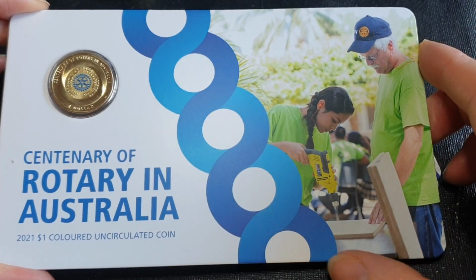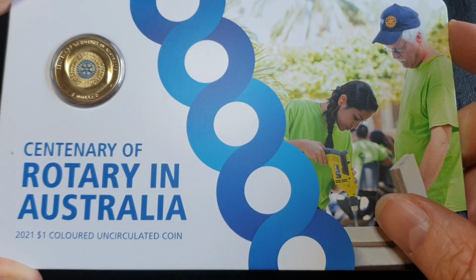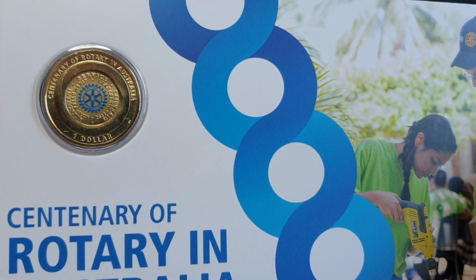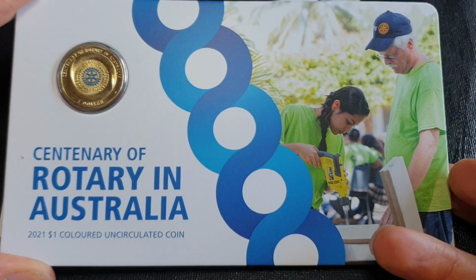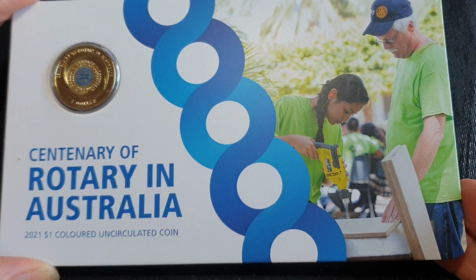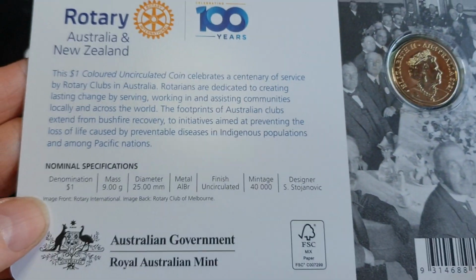Hello fellow coin collectors, and in today's video we're having a look at the $1 coin issued for the 100 years of Rotary in Australia. This is a colour coin, and here it is. You get this coin in the folder, and the folder is quite nice, but it can get dirty a bit, so maybe you need some extra protection.